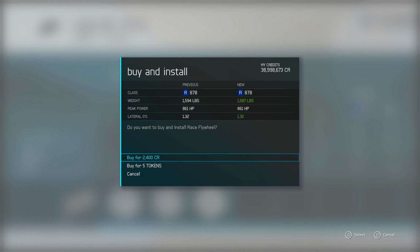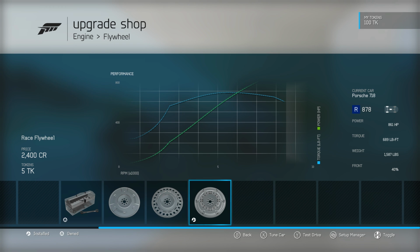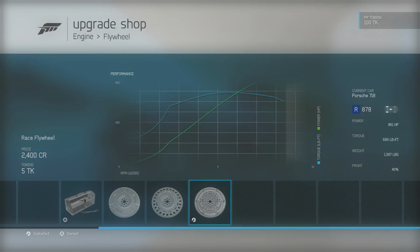861 horsepower in a car weighing just 1,587 pounds. That is a big power to weight ratio in a vehicle that is very small and has rather small tyres. Yeah, this is likely to be quite interesting. I'm going with interesting.